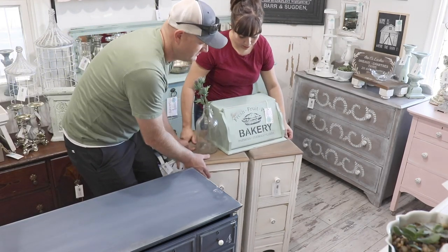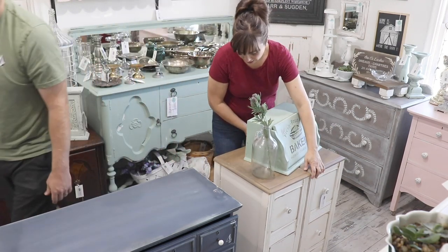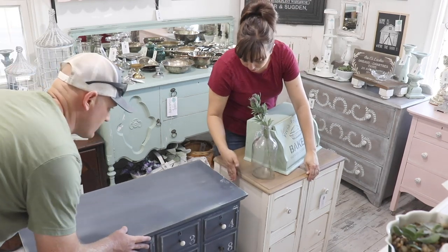Oh. You gotta be careful. Oh. They're not attached. No. Yeah, that's good. These aren't. No, don't push it up all the way. Need a little bit of a gap.